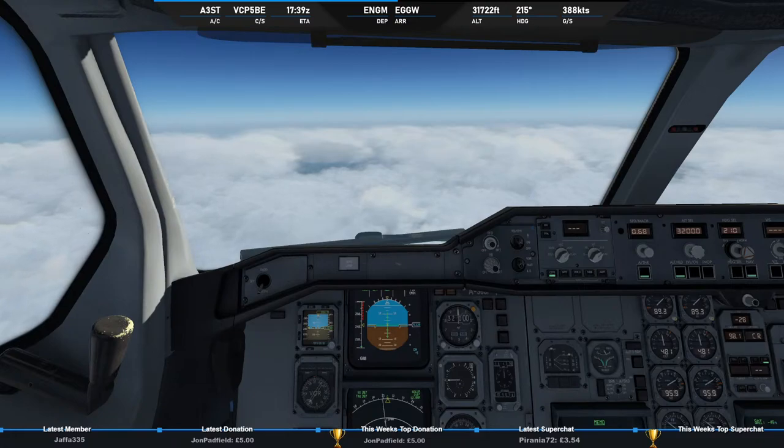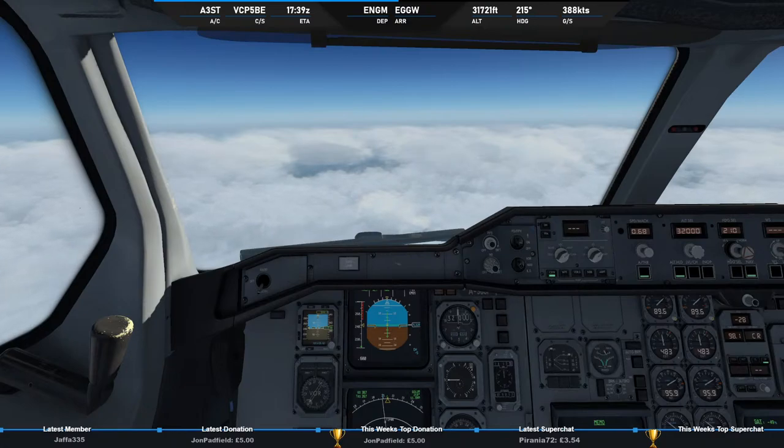Yeah, what Zibo's EFB does, it sort of incorporates that Avitab element, so you can bring up your Navigraph charts and also control the different systems on the aircraft as well. So it is nice, and yeah, it's not too far off.